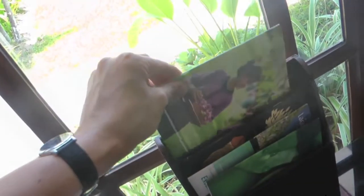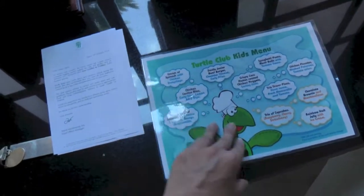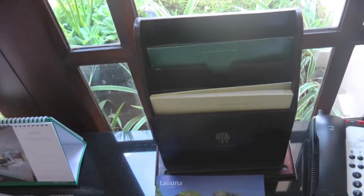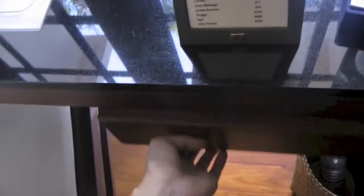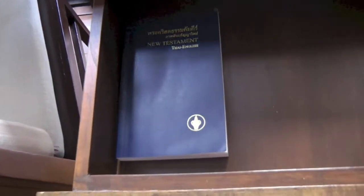So these are all the handouts from the resort, or the pest control. This can take place on the resort. They have the dining menu as well as room directory originally in that area, and if you open this section, you get the copy of the New Testament of the Christian Bible, and the stationery paper on the other side.